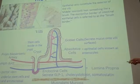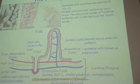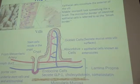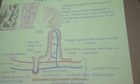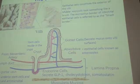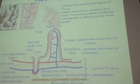Now, down in what is called the crypt are stem cells. And so what happens is that the stem cells migrate up through to the tip of the villus, and as they migrate, they're differentiated, okay? And this takes about 24 hours. So when they get to the top, they then slough off, and they're replaced by another enterocyte. And this rapid turnover is one of the reasons that chemotherapy affects the intestine so intensely, because a lot of chemotherapy for cancer is directed at rapidly turning over cells, and that is the intestine.